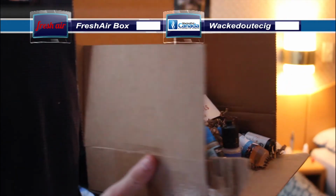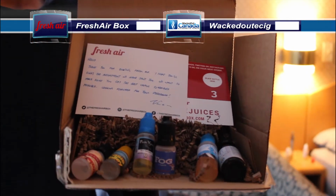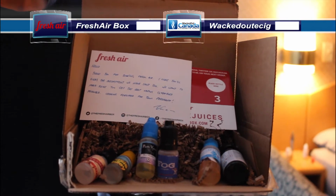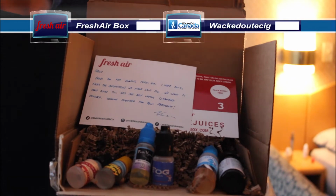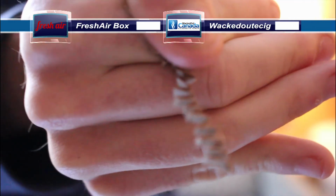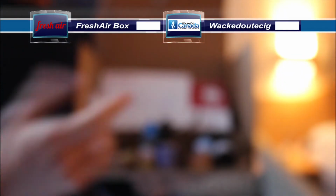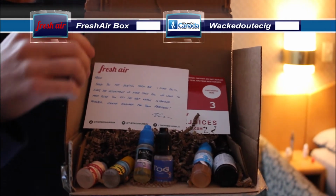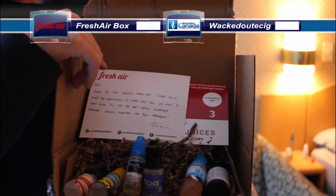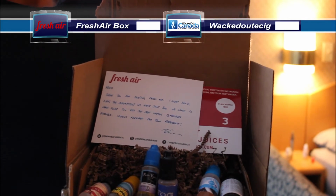What they sent me was this box. It's just a regular brown box, and I'm not sure if that's the regular packaging that they do, or it's just because I was doing a review and I'm not actually purchasing it, so I'm not sure how that works. They fill it with this springy kind of shredded cardboard material for their packaging. It makes it look really nice, and I guess it keeps all the products safe. They also sent me a card that I'll read to you guys, a handwritten note which I thought was awesome, and a photo card, and I'll explain that a bit more.